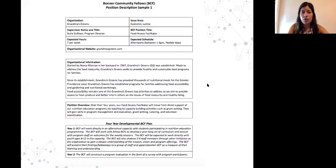So as some of you who are current partners may recall, this is a position description sample from last year. Ashley did share the updated one this morning, but it will look very similar. And so you'll have your organization's name, the issue area, who the supervisor is and their title, the position title for the Bonner position, and expected hours. Expected is 6 to 8, but this year in the semester, it can be whatever you think you have the capacity for, whether that's 6 hours or 5 hours. Just talk to us and we'll make it work. Their expected schedule, keep in mind most students are virtual, and so their schedule may be a little bit more flexible, so just stay in touch with the student to see what will work.